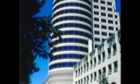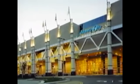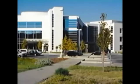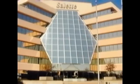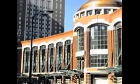Today, GFRC is used to clad a wide range of structures from single-story buildings to skyscrapers. A building's exterior creates a visitor's strongest impression and a company's most enduring image. Shown here are some of the thousands of buildings in all climatic conditions with unique, distinctive facades that have been created with glass fiber reinforced concrete.